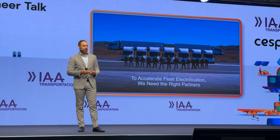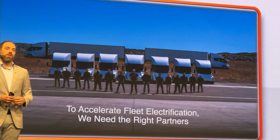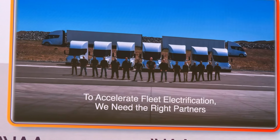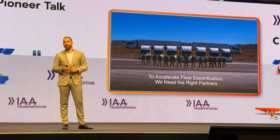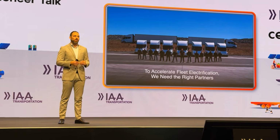So I call on the charging providers to continue to scale. I call on the policymakers, please work with us, work with the other charging providers to reduce the burden, to reduce the effort and costs in order to put charging into the ground. I call on the other OEMs to continue to make very compelling EV vehicles that allow for mass adoption quickly.